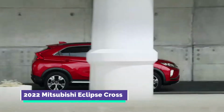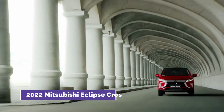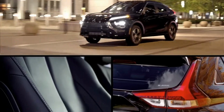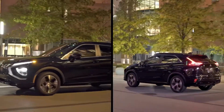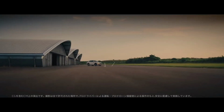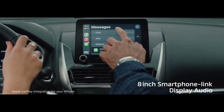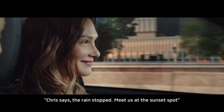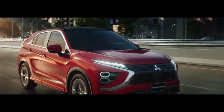2022 Mitsubishi Eclipse Cross. The all-new 2022 Eclipse Cross stands out in the compact SUV segment for its sporty looks. The odd split rear window design of previous model years has been replaced by a sleeker-looking rear liftgate. The cabin of the new Eclipse Cross has also been updated with a new 8-inch infotainment touchscreen that has been relocated closer to the driver for easier use while driving.